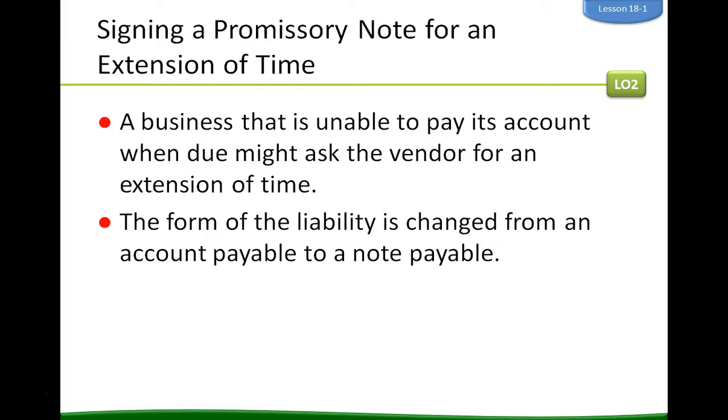When the entry is posted, the balance of the accounts payable account goes to zero, and one liability, the accounts payable, is replaced by another liability, the notes payable. The interest rate on promissory notes signed with a vendor can be pretty high, so it's just not a good idea. You should avoid signing a note for an extension. Instead, I would consider borrowing funds against a line of credit or obtaining a loan from the bank.